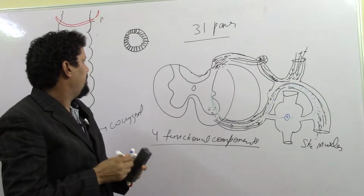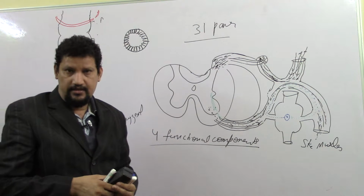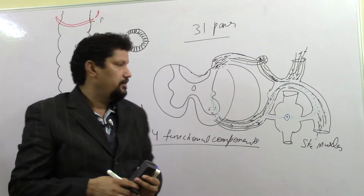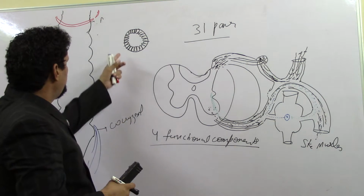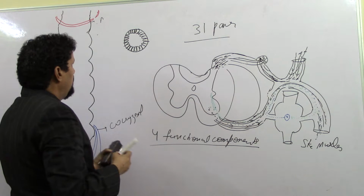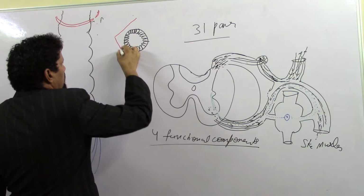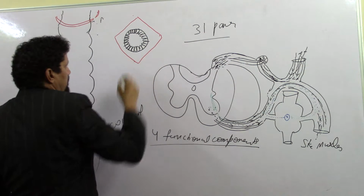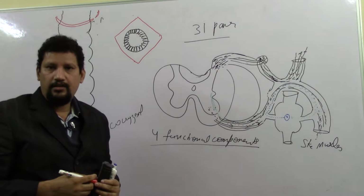The cells of this zone, known as the ependymal zone, will divide and form neuroblasts and spongioblasts. Neuroblasts will give origin to the neurons or nerve cells, and spongioblasts will form the glial cells, that is oligodendrocytes and astrocytes, and one more zone will be formed outside the ependymal zone, and this zone is the mantle zone, and this is having the neurons or the grey matter of the spinal cord and the brain.